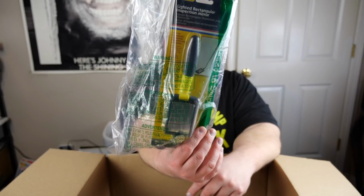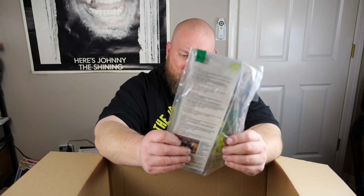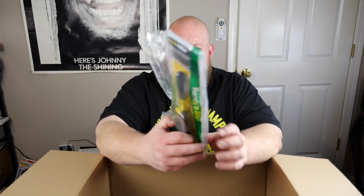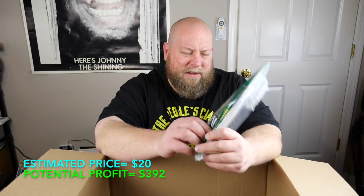So, keep going. Next, we got a lighted rectangular inspection mirror. I've never got one of these in a pallet before. An inspection mirror, kind of like what the military uses over in Afghanistan when they look underneath the vehicles for IEDs and stuff like that. Something like this, probably like 20 bucks or so, I bet. And then we do have some records in here. That's something that I like to see. We'll do those last from this box.